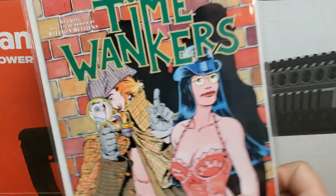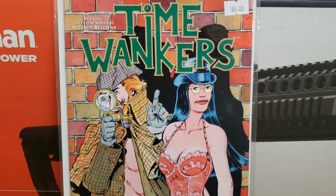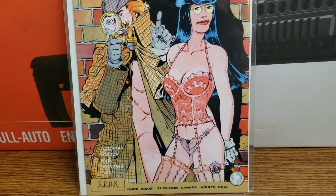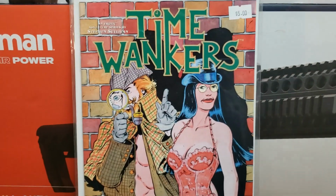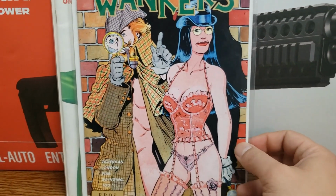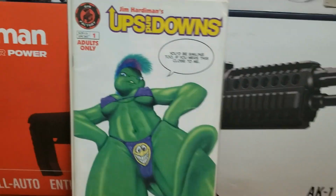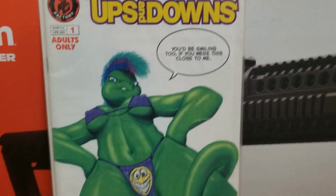Time Wankers. From flipping through this, what I seem to gather is that they travel through different eras of history having sex. Easy. If these are good to keep, then you keep them. Otherwise, they're easy to sell. There's a market out there for anything. And on that note, Ups and Downs. Jim Hardiman's Ups and Downs.